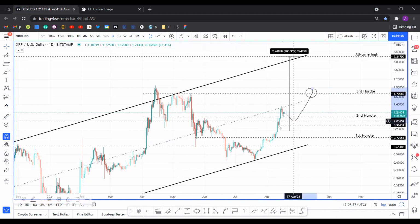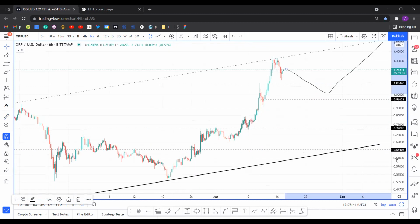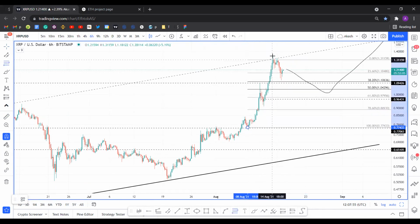Wow, so that correction that you drew in there, are you expecting that to happen, or do you believe that it has already been completed? No, I think it still hasn't happened yet. If you look, it hasn't tested the level yet, and it needs to happen. So this consolidation here comes around the 50% fib of this extension here.